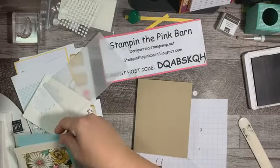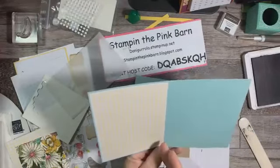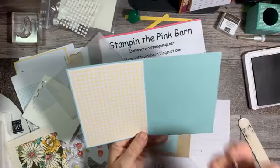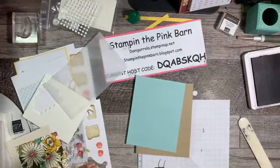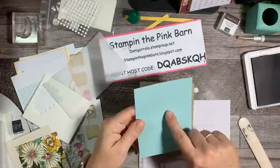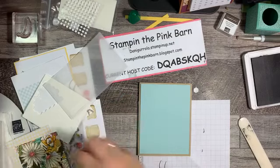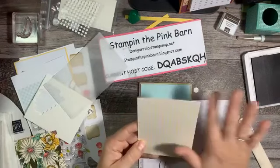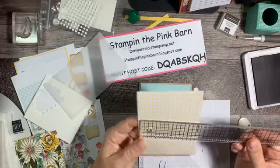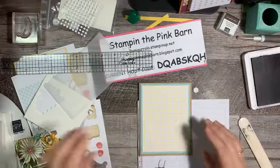All right, then I took one of the pool party and I cut both in half because I really liked this, and we're going to use some of that as well. I wanted the pool party to bring out some of the greens in the paper that we're going to use. I took the pool party side and cut that down to 4 by 5.25. Then I took the flip side, the yellow gingham looking side, and cut that down to 3.75 by 5. That's just going to layer right on top of that.